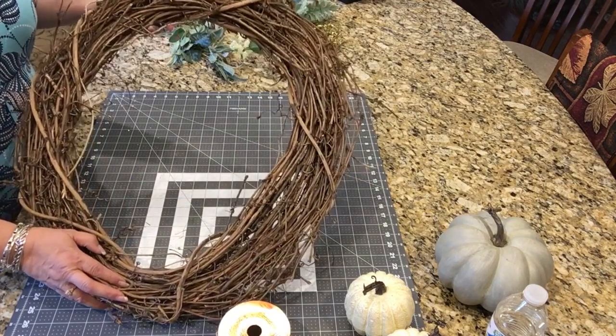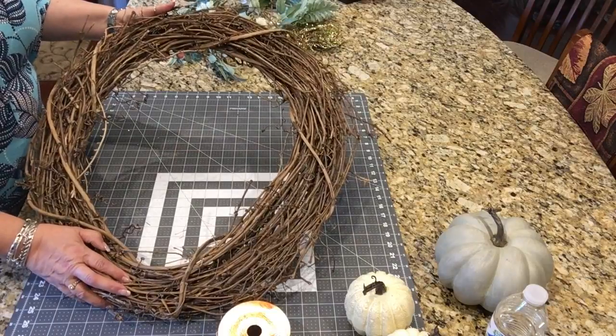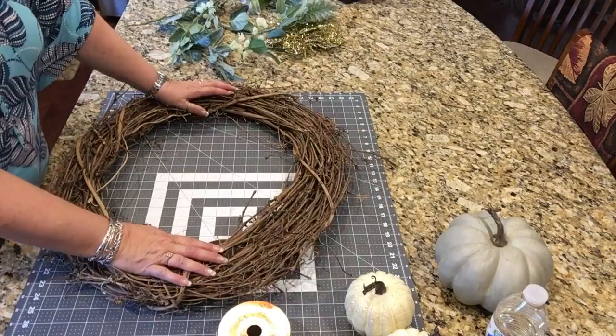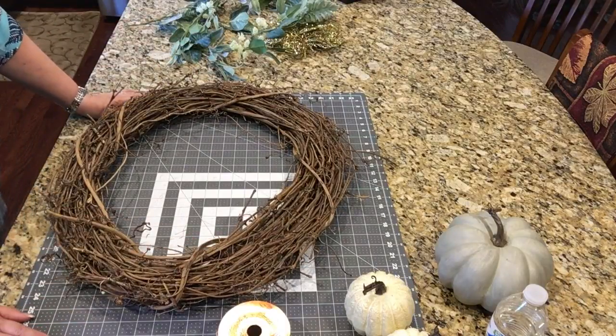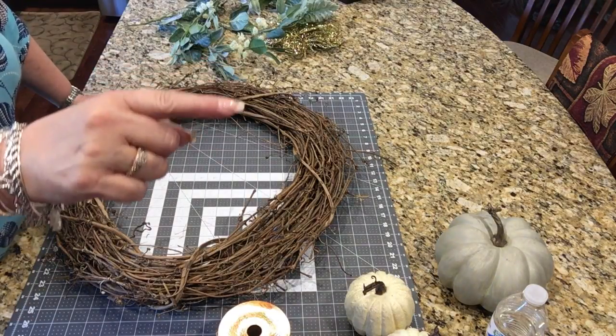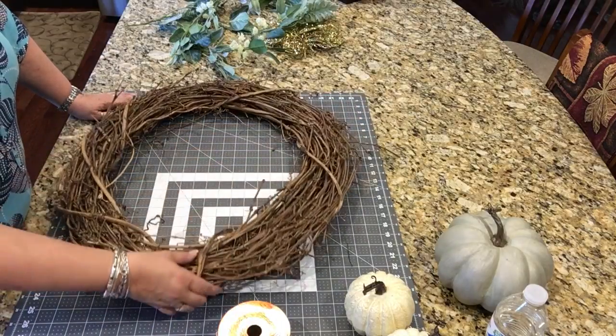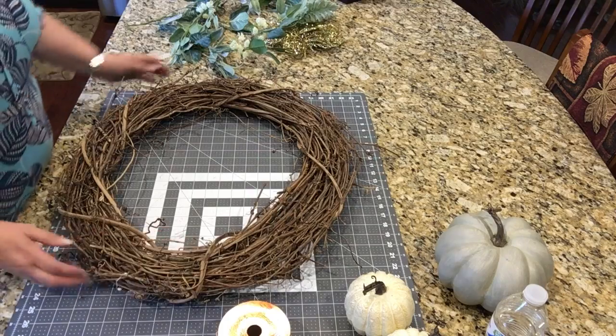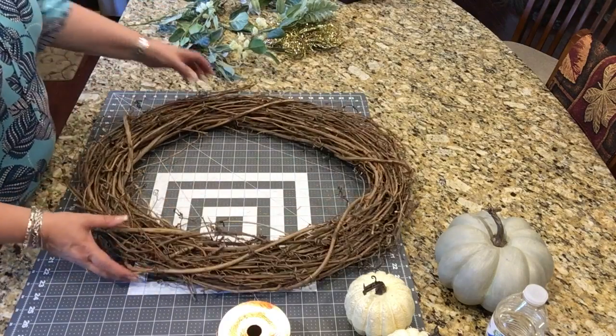I'm not going to put a hook or glue a pipe cleaner for a hook on the back of this one to hang it with. Sometimes I will do that, but I don't need to with this wreath because we have very large wreath hangers with a large hook on it that this will snug right down onto. I will give you a link to those wreath hangers. You'll see it when I get this thing hung up, when I get it done.